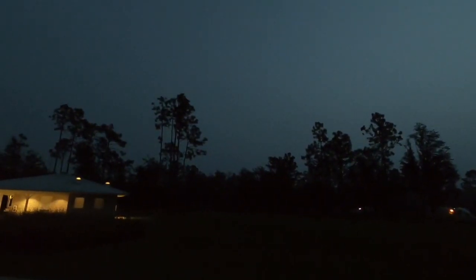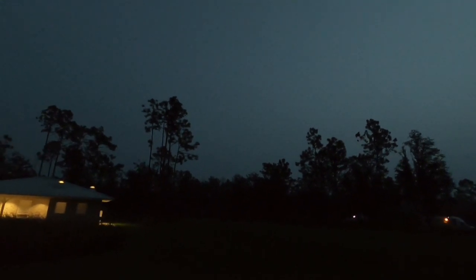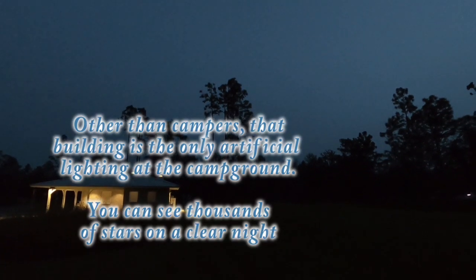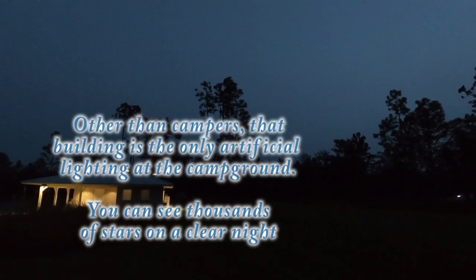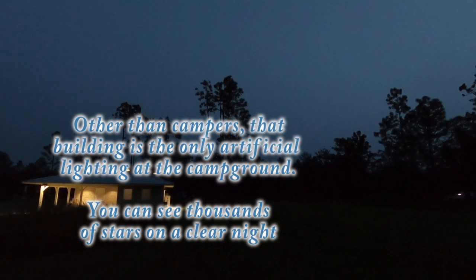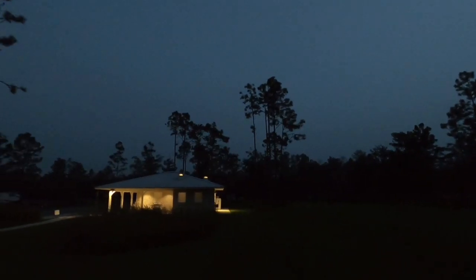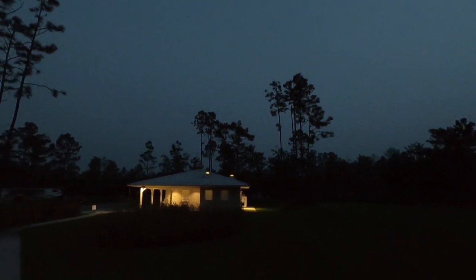Got our morning wake-up call from our first crow passing overhead here. It's a little after 7 a.m. Okay, the rest of the murder of crows showed up. We're looking north right now. That building all lit up right there, it's the bathroom shower area. He's sitting over in that tree. Big crow too.